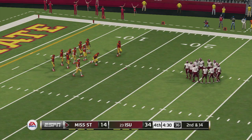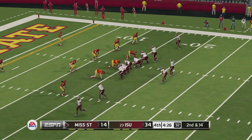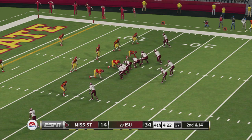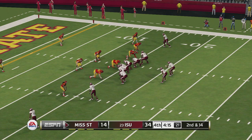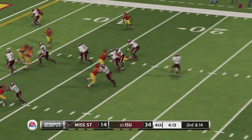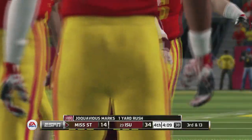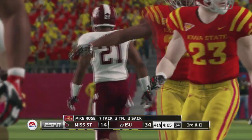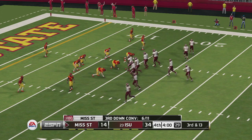And this is the eighth play of the drive. Third down. Mike 34. Motion. He makes it to the 15-yard line. So far this drive, the defense has been unable to stop them on third down.